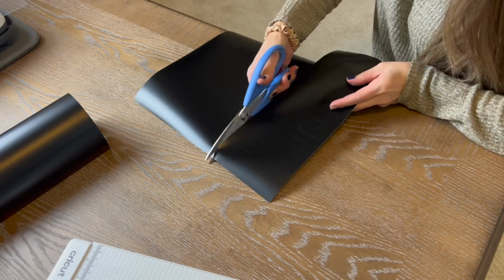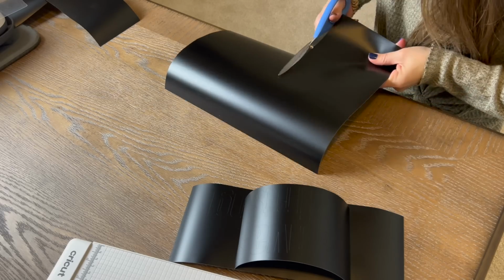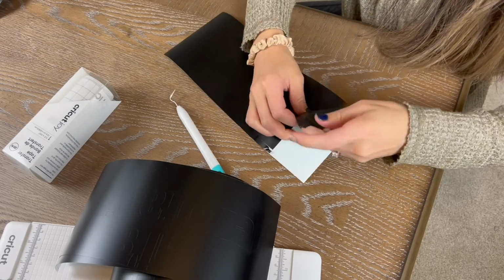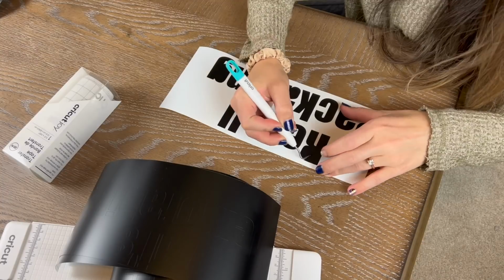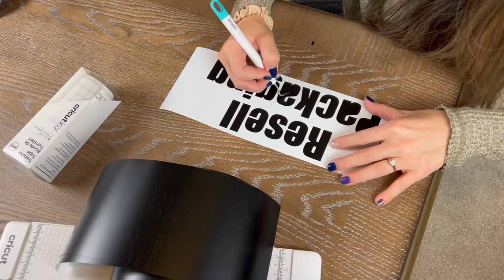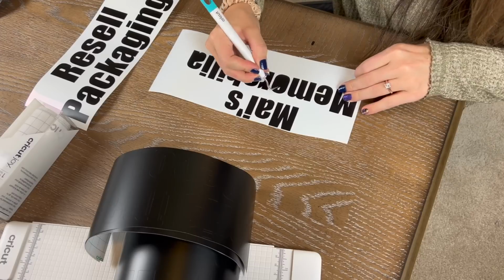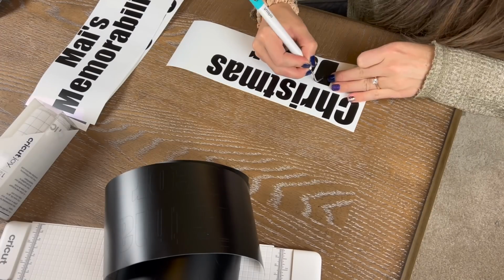Once all the labels are cut, I am separating them into the individual labels I want on separate bins before I weed out the excess material. Weeding out the excess material is basically just taking away the extras so that we are left with just the label that we want to transfer onto the final product. I find the weeding process to be soothing and calming for me. It's definitely my favorite step of the label creation process when using my Cricut machine.